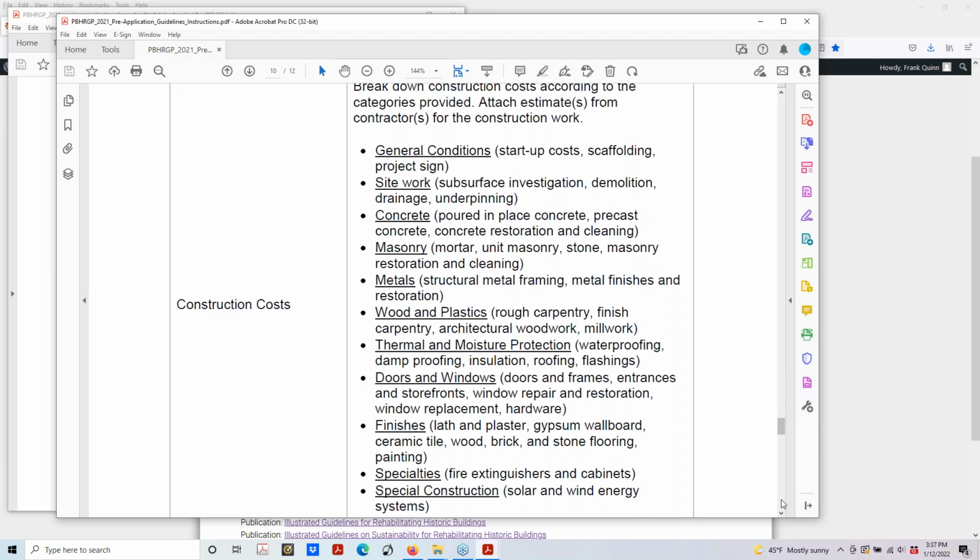So let's say you're doing a window project. There where it says thermal and moisture, oh, whoops, I'm sorry, not thermal and moisture repair. If you're looking at a window project, there's a doors and windows section, although we do not have doors and windows on there. Well, this is one small error that we have here, fortunately. So you could either go down to the other and say wood window restoration, or you could go up to wood and plastics and put that as your column for your window restoration project.